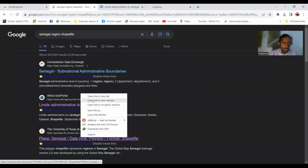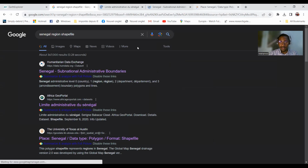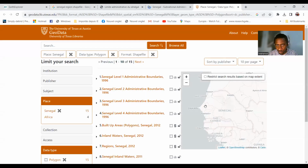Let me show you how it looks like. You will see all the regions, the boundary of the region. So this is what we call the shape file of Senegal. Usually it's just a boundary with names of different places, region, or if it's district, it is district. So I already downloaded one.